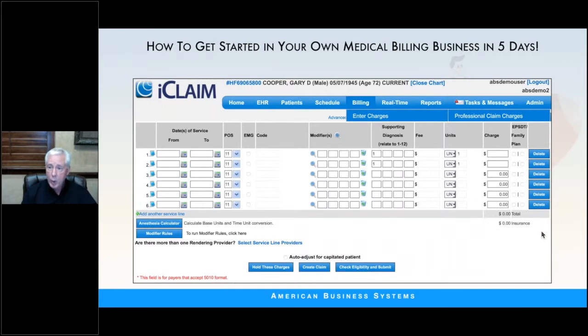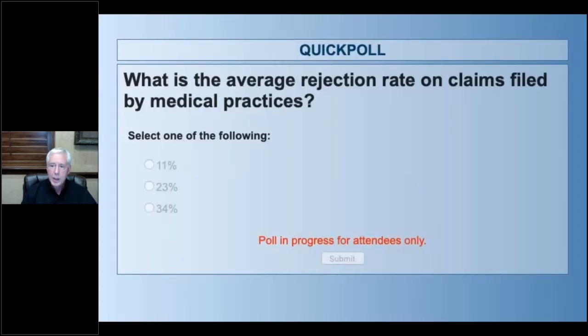In fact, I've got a poll here that I'm going to put up on the screen. Let's just see if you guys can see this poll. I think it's, oh, here we go. I pushed this button right here. Okay, now look at your screen if you're not paying attention to what we're doing right now, and you'll see the little poll I put up there.